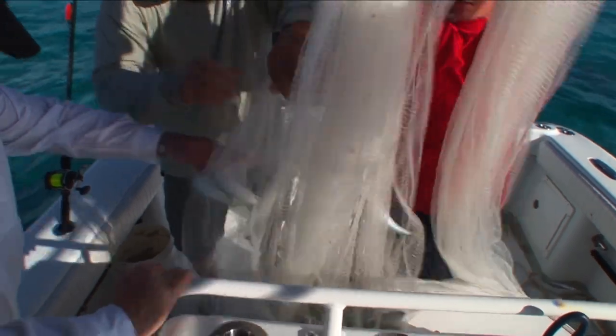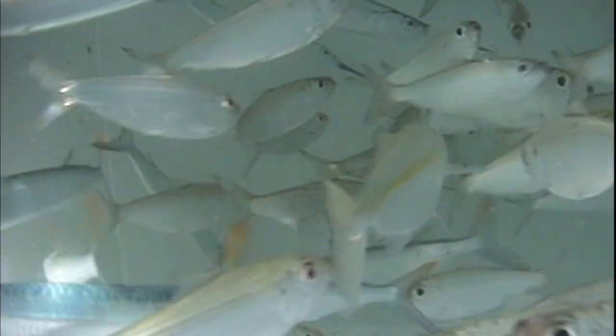We got the smorgasbord of bait today, buddy. We got blue runners in there. We got everything. Nice. Nick throws a cast net and loads the live well with live ballyhoo, a favorite of sailfish. The other well holds live pilchards.